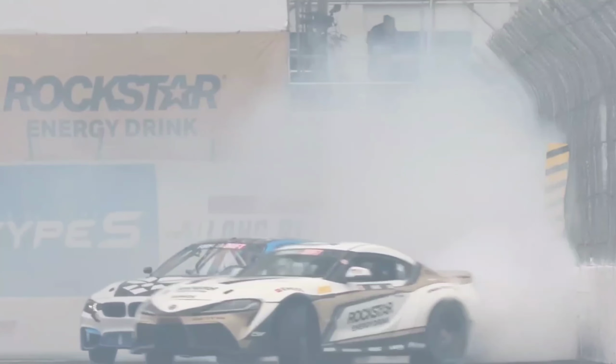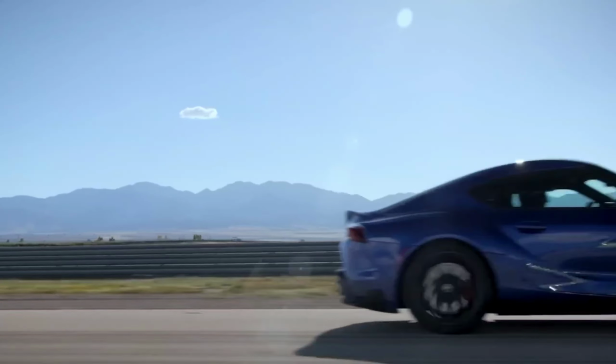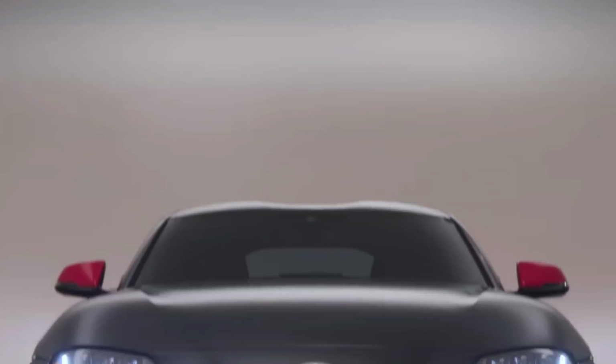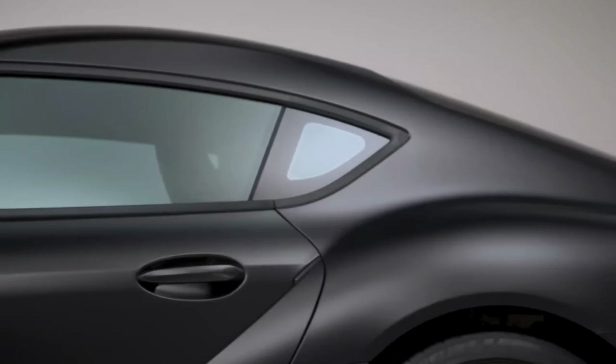The 3.0 Premium. This is usually where you start seeing more luxurious interior touches, a premium JBL sound system, heated seats, and more advanced tech features like a head-up display. Special editions. Toyota has a history of releasing limited production special editions, often with unique paint colors, interior accents, and sometimes even exclusive performance tweaks. Keep an eye out for these as they tend to become instant collector's items.